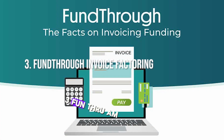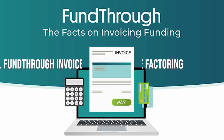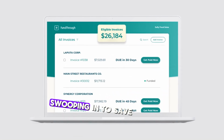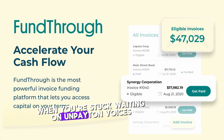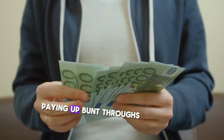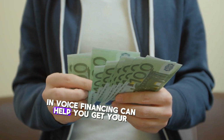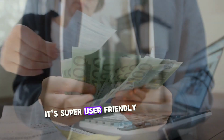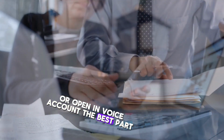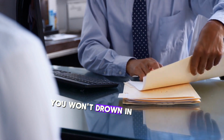3. FundThrough Invoice Factoring. FundThrough is like a financial superhero for your business, swooping in to save the day when you're stuck waiting on unpaid invoices. If you've got clients who take their sweet time paying up, FundThrough's invoice financing can help you get your money fast. It's super user-friendly and hooks right up with your QuickBooks or Open Invoice account. The best part? You won't drown in paperwork.